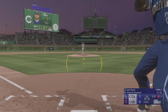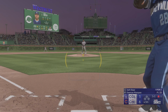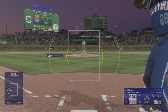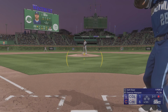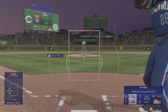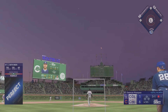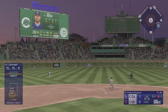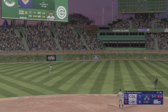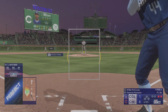Left-hand hitter waits. Check swing went around. And the count 1-1. Next pitch is outside. Next one is off the play. 3-1. And that one hammered back there. Pulls it in on the warning track. Two outs, bases empty.